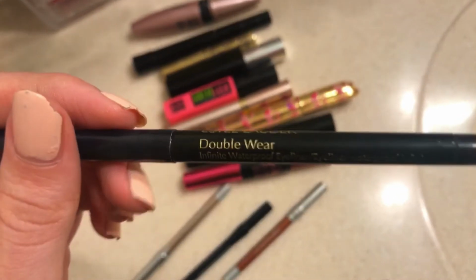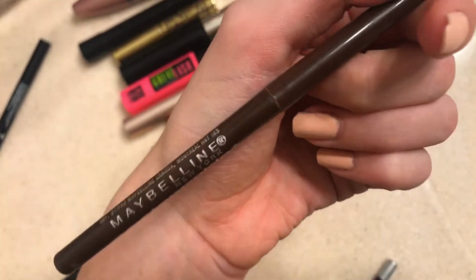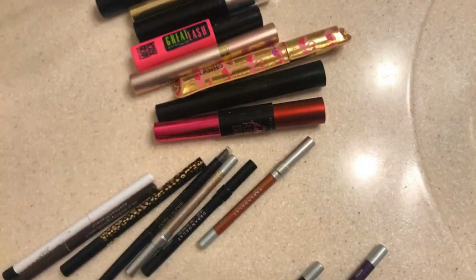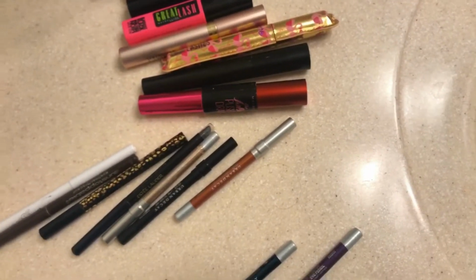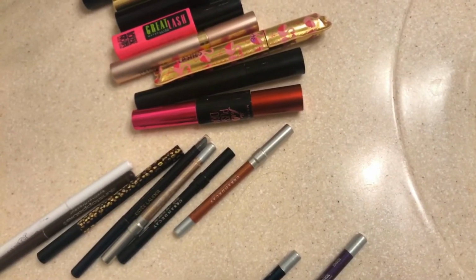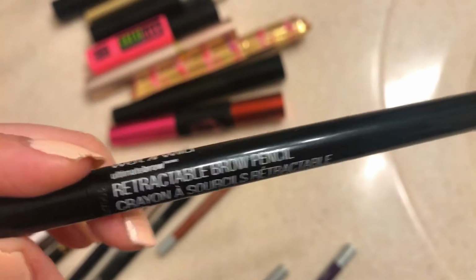I have the Estee Lauder Double Wear, Tarte Man Eater, Maybelline Unstoppable, and the ColourPop liner just in black. And then I only have one eyebrow product because I never fill in my eyebrows, like ever. I don't even know how, but I do plan on getting more because I want to start filling them in. I just really don't know how. But anyway, my one and only eyebrow product is the Wet n Wild Ultimate Brow.